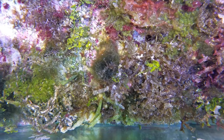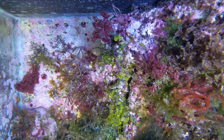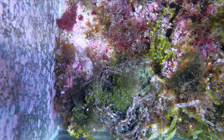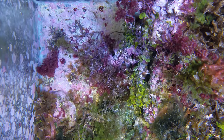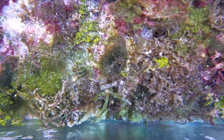Today, I want to give everybody a different perspective and look top down onto all of the tanks in the 1,600-gallon system, starting by looking at the 150-gallon refuge, which you can see is just loaded with macroalgae. Not only do I have red, green, and brown macroalgaes growing, but you can see the coralline algae is just going crazy. It's covering all the sides of the tank and almost the entire bottom of the 150-gallon refuge tank. I couldn't ask for better algae growth than this. I think in time it's going to overtake the algae growth that's going on in the 480-gallon tank.